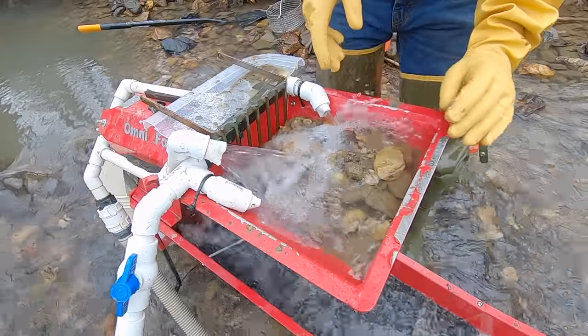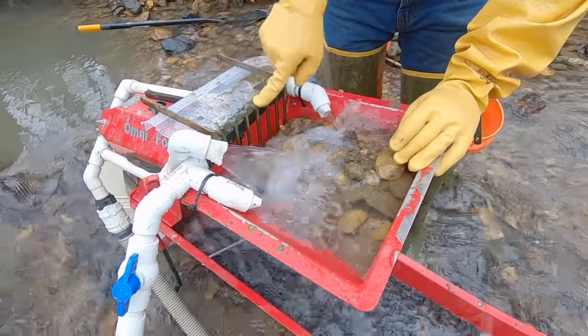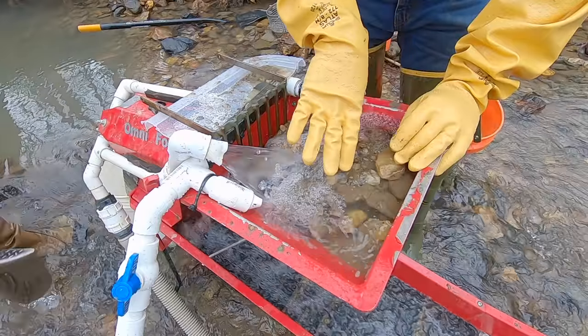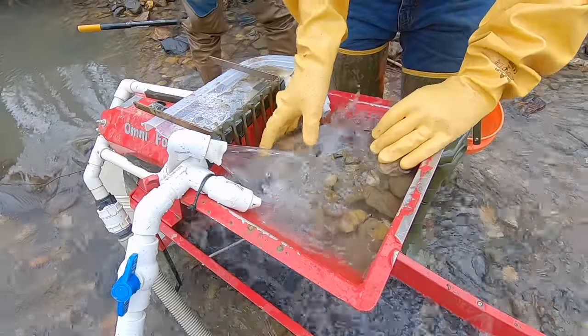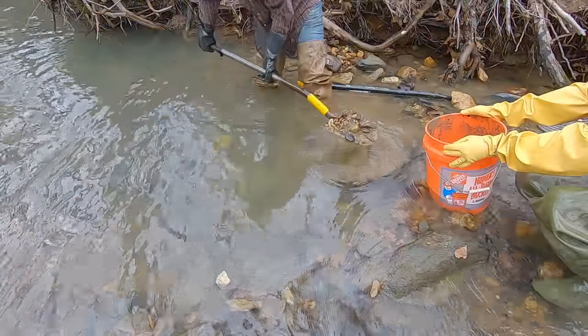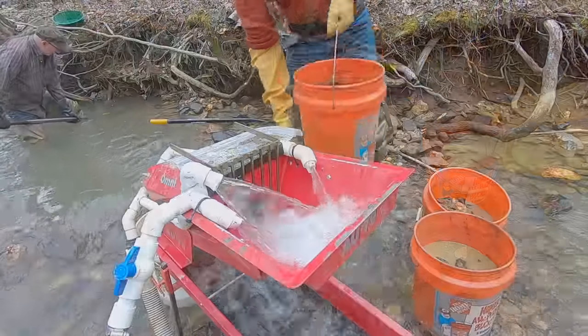I found an additional benefit having this grizzly bar here. The water can still flow over it, so the hopper doesn't ever spill over if you put too much material in.